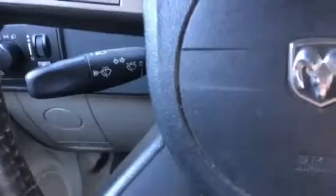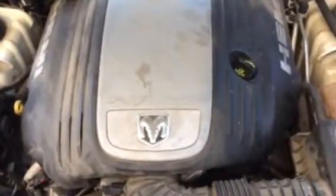It's tight. Roll this down. I always roll my window down when I leave my car running and get out. Now, turn the lights on so everybody can see everything. Lights work. Fog lights work. On both sides. And pièce de résistance, if you will. 5.7 Hemi is a V8 in this car. Which I like. I also need to replace those shocks.